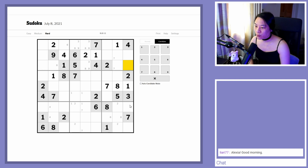Actually, yeah, let's tackle the weak areas first and see if we have anything. So I'm missing 5, 9, and 8. Got an 8 there. So this is actually a pair of 8s up top that I've missed previously. That was a bit silly of me, wasn't it?